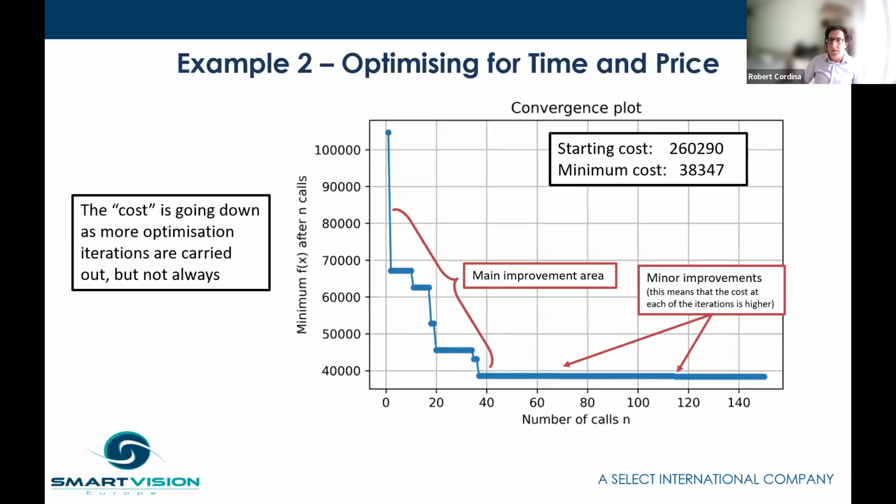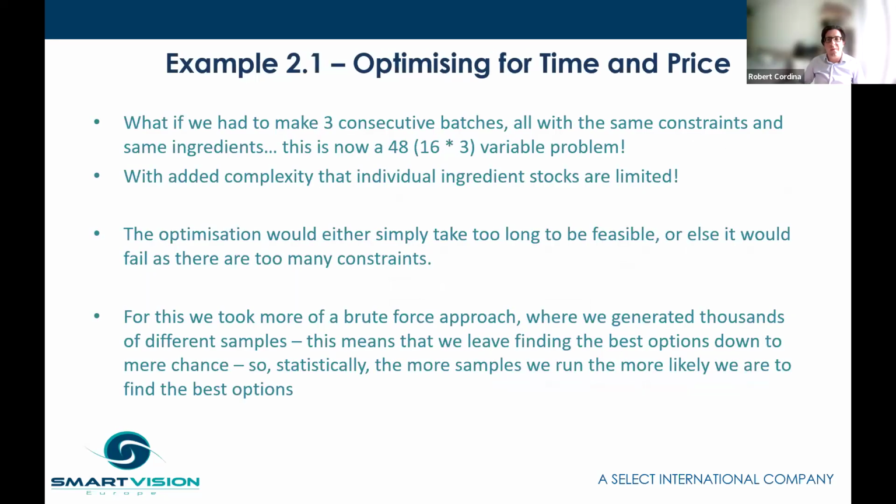So let's take this a further step, right? What if we had to make 3 consecutive batches, all with the same constraints and the same ingredients? This would mean that this is now a 48 variable problem, because it's 16 variables per formulation times 3. And there's also the added complexity that individual ingredient stocks are limited. Remember that we didn't have an infinite amount of stock for any of the ingredients.